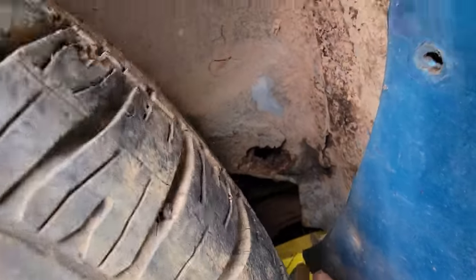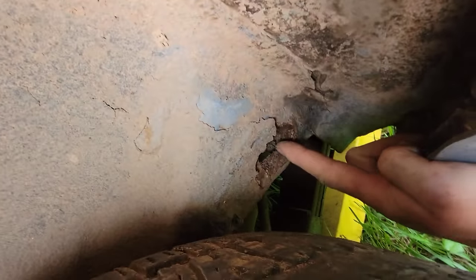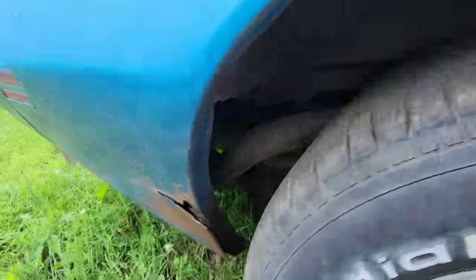There's the other slapper bar on this side. Got a little bit, if you can see that. Kind of hard to get you in there. A little bit of rust right there. Got that coil over there along with the leaf springs.